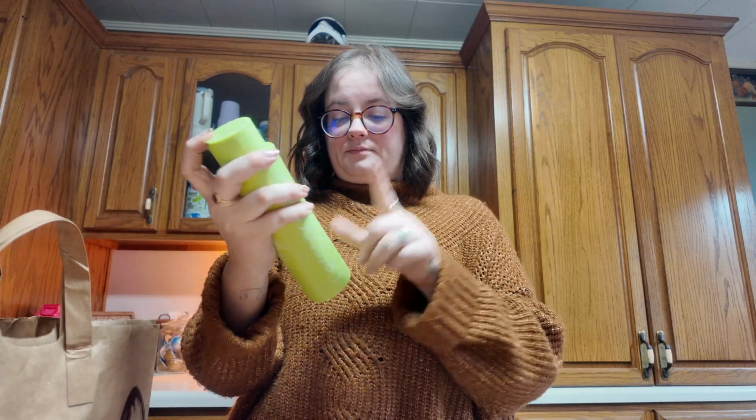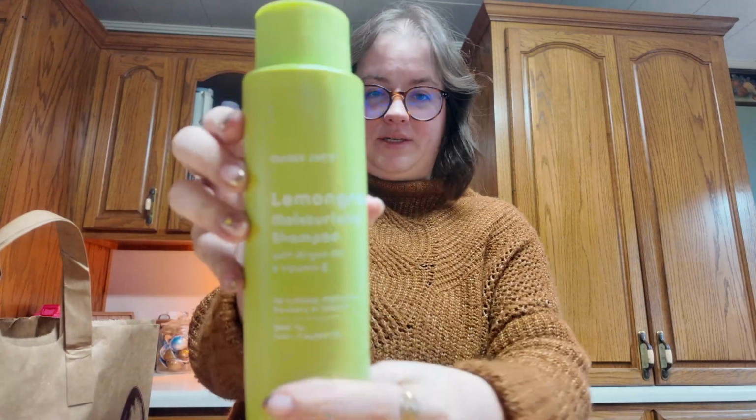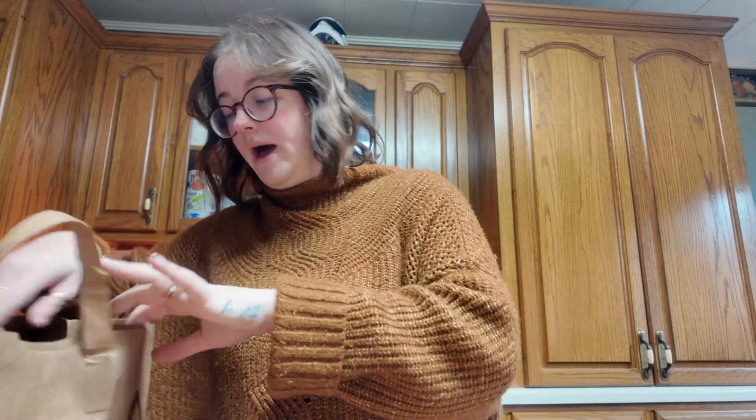And then I got some shampoo. This is the lemongrass scent. The shampoo that I've been using, Dove, it just really bothers my scalp. This smells so good. So I'm going to try something maybe a little bit more natural, and hopefully this doesn't bother me at all, or maybe not as bad. And then just some face and body wipes just because I'm out.